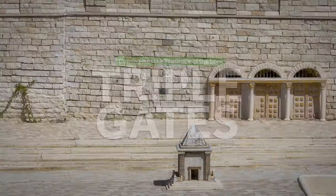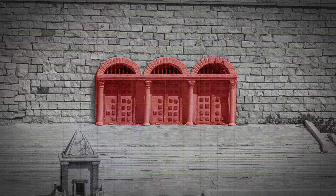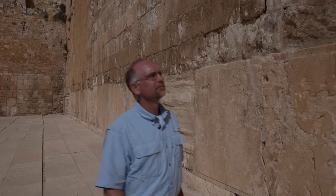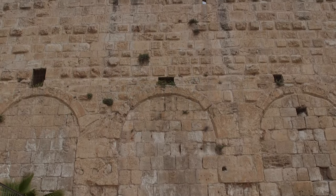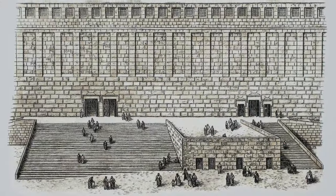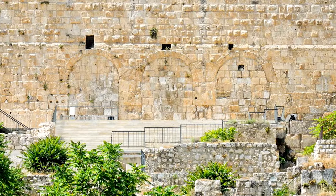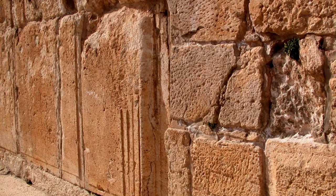There were an additional 3 gates farther down the wall to the east. Though the original structure was destroyed, we can detect certain features that give us a sense of its size. For example, we see these 3 arches in the wall that were actually added in the 7th century AD. But the total width appears to be about the same width as the original triple gate. And just at the bottom of the western edge of the triple gate, beneath the arch, we can see a vertical piece of molding that was part of the original door jamb.